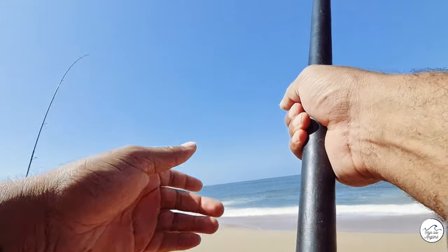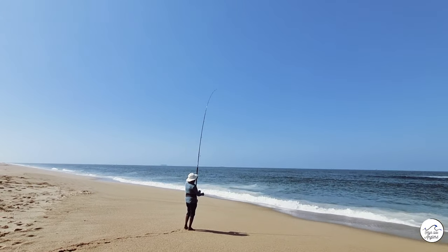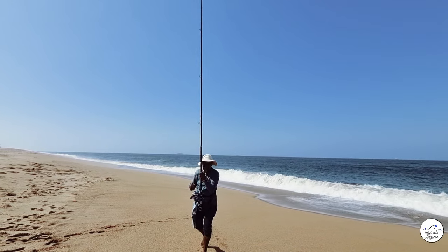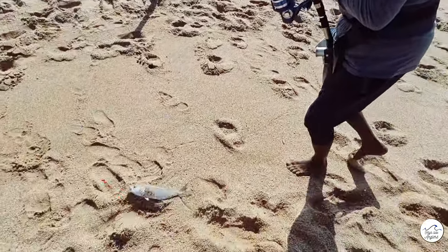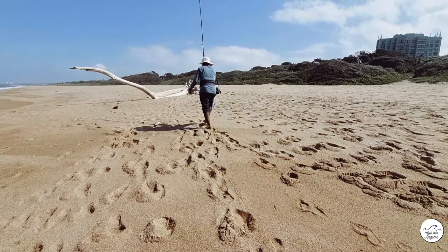Got him. Okay, he's on. Got him. Yes, please. Yeah, that is like his third shad already. Now catch him, nothing. But we'll see now.